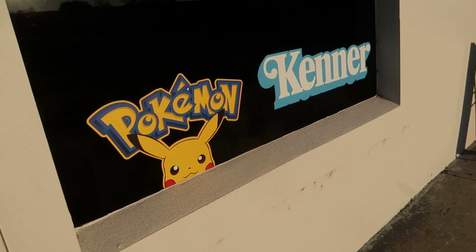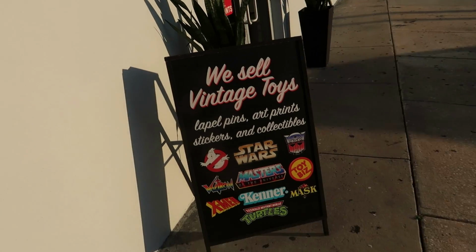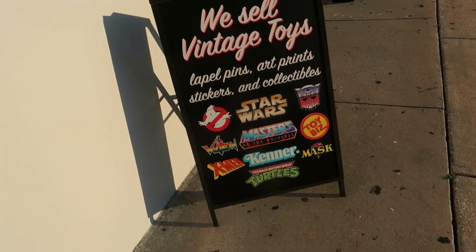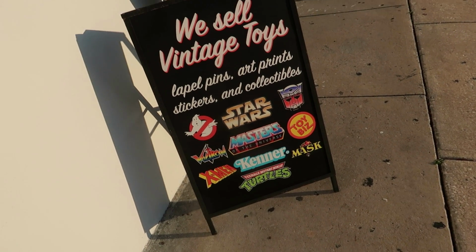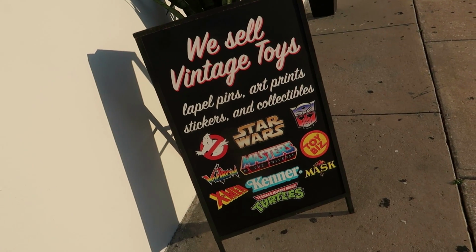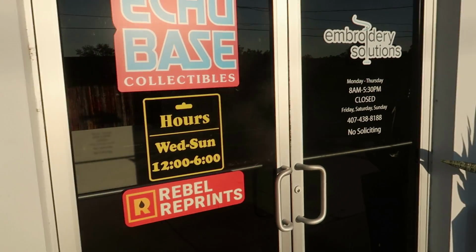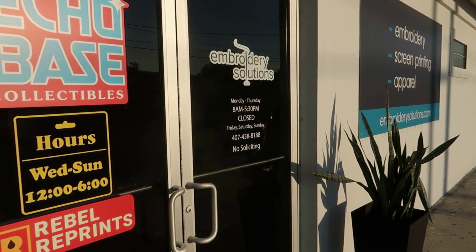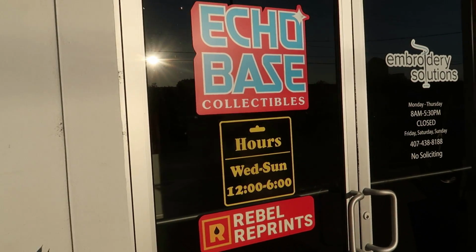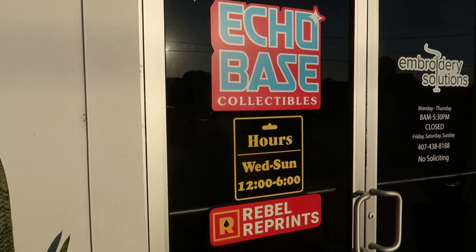As we're walking around the front, there's a little Pokemon sign and a Kenner sign. And then it says, we sell vintage toys, lapel pins, art prints, stickers, and collectibles, and all those fun little logos there, which everyone enjoys. And there's also an embroidery store next door, and it says Rebel Reprints. I don't really know what the other places are, but let's look at toys.